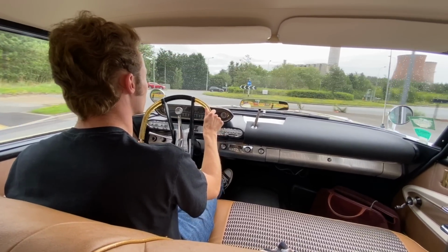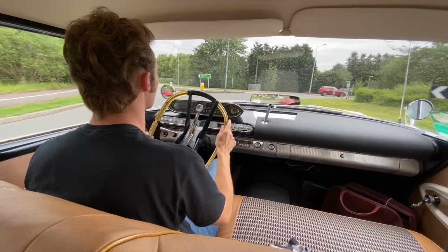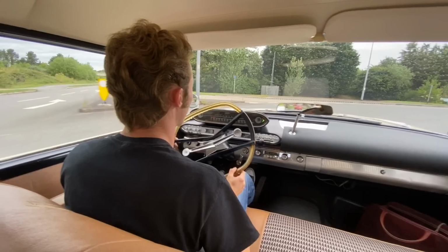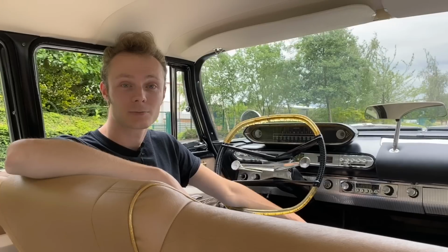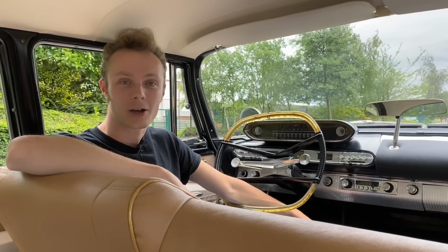I think it took about 30 days, which was quite quick, really, considering the distance it had covered. So yeah, really pleased with how all that went, and pleased with the car when it arrived as well. I just wanted something with some big fins on it, and that's what I got. Hopefully I can get it out more this year, enjoy it over the summer and take it to some shows. Quite the opposite to what we're used to in the UK of our cars of the 60s.